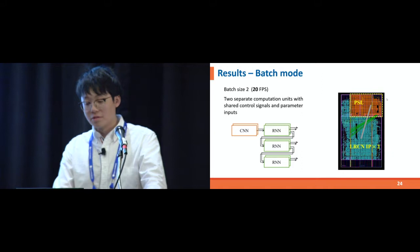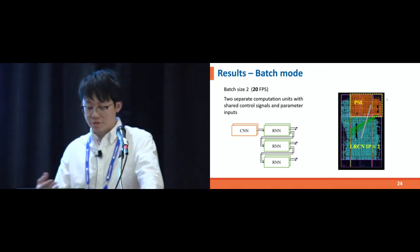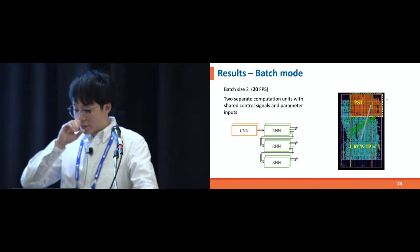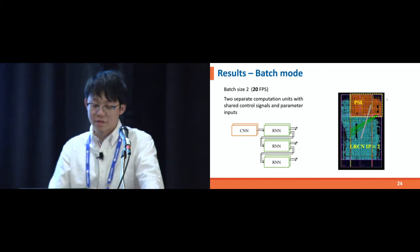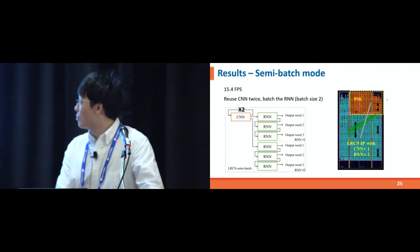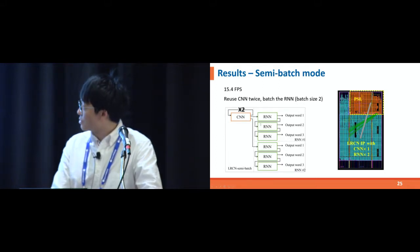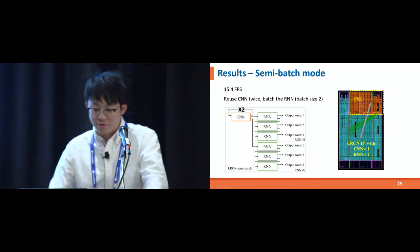So in the batch mode, we have 2 smaller LRCN IPs. We share the weight, we share the control signal, but we have a different data path. So in this case, each LRCN can reach 10 frames per second. So we have two, and the final result is 20 frames per second. And in the semi-batch, we have a serial portion here. The CNN will run twice, and then all the features will be passed to the RNN. So the result is 15.4 frames per second.